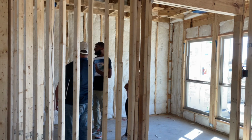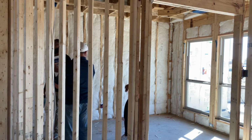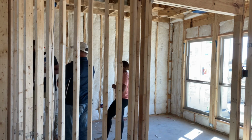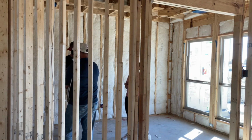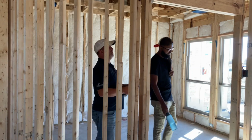There wasn't a lot of tips. We did question some things about which brackets, how the studs should be, which studs were too strong or weren't strong enough, I should say, or had cracks in them. We questioned all that stuff, and he confirmed that everything was going to be taken care of. So not much inspecting, just really going over our layout and confirming everything.